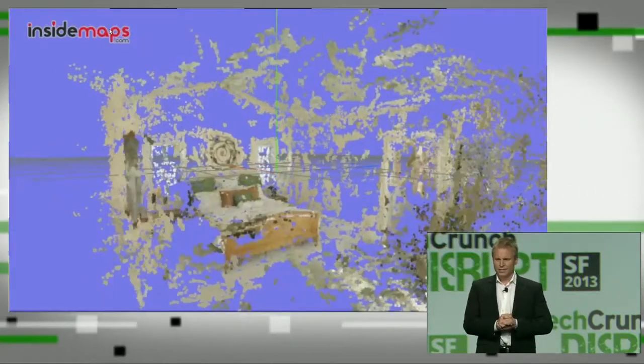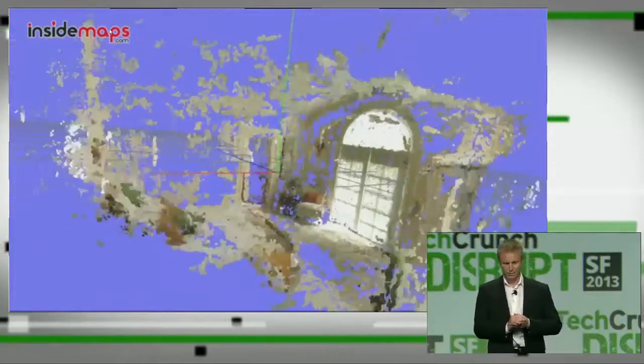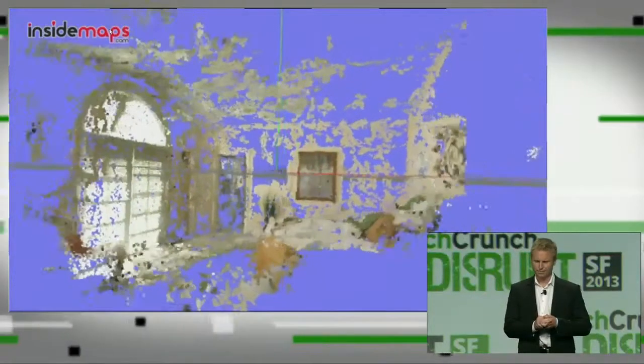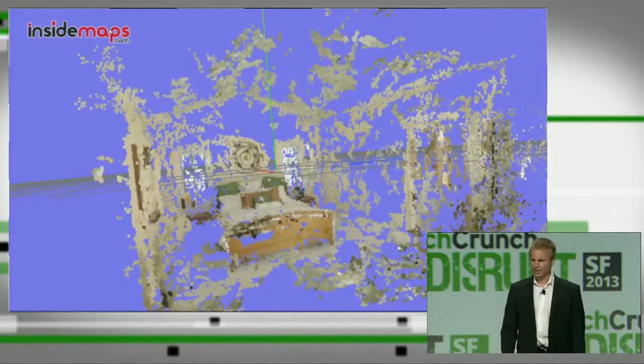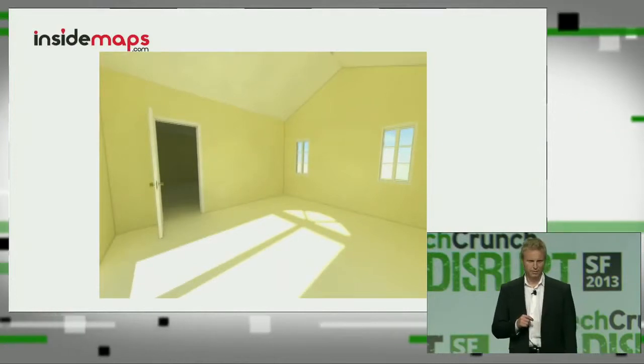In the images, we calculate the positions of millions of points. This takes several hours, but we have made some advances in our algorithms, so we're able to do this in a few minutes using GPU compute power on the cloud. In the point cloud, we detect structural components like doors, windows, floor, in order to recreate the geometrical model. From that geometrical model, we create a model that we can render with WebGL.